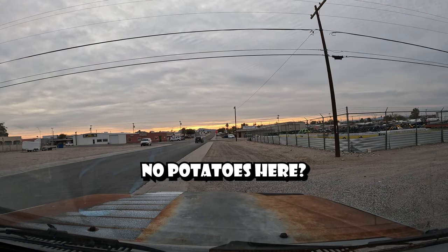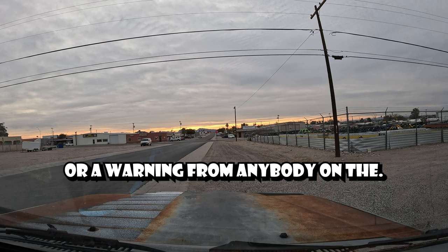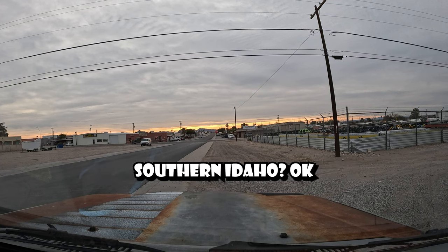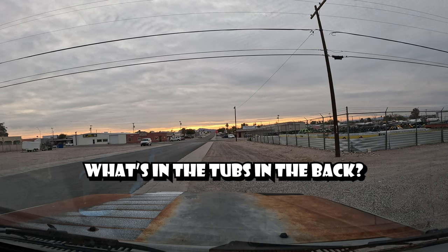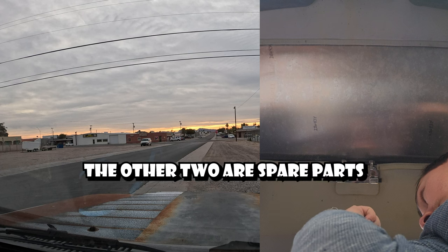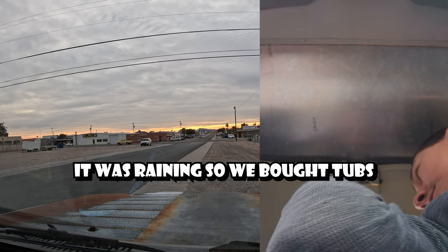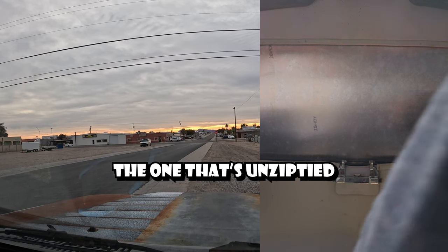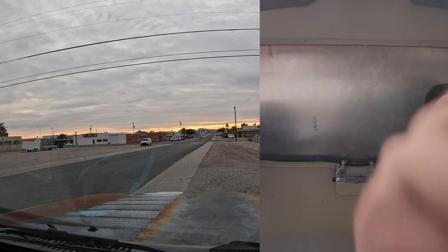Have you gotten a ticket or a warning from anybody on the... Nope. How many times were you stopped? Just once in southern Idaho. Okay. Anything illegal in the truck at all? Nope. What's in the tubs in the back? One is tools, the other two are spare parts that came with it. That came with the truck? Yeah. It was raining, so we bought tubs and put it in there. Okay. Would you open it for me so I can see? Yeah, that's the tools one.